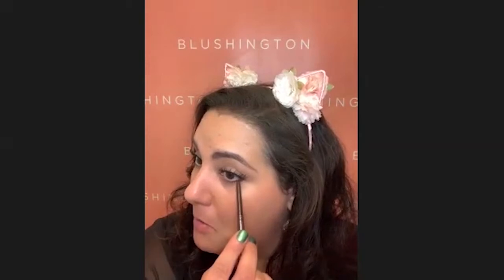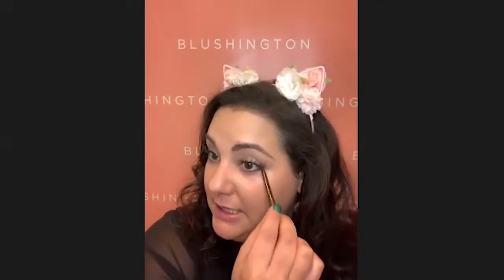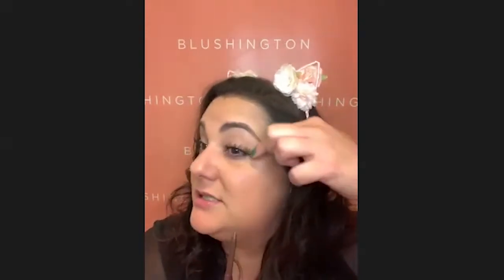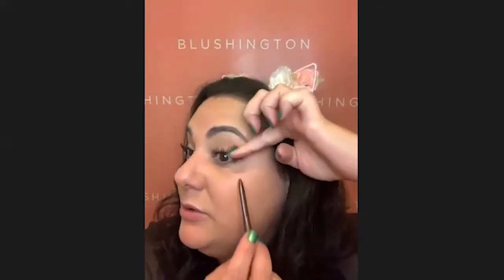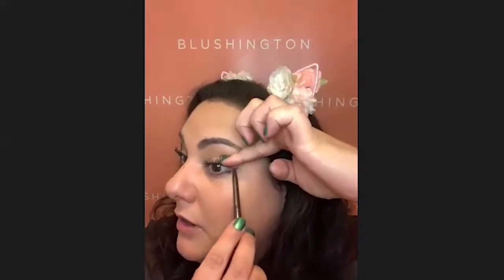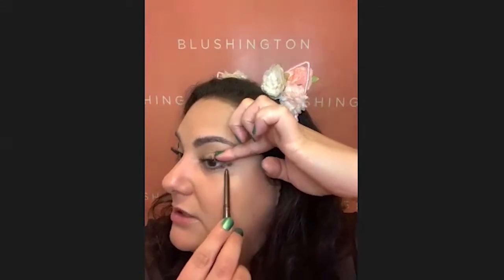Now I'm going to go right back up and I'm just going to continue that. I'm literally holding this like a toddler holds a crayon right now, just like that. And this is the easiest thing to do. I'm just, see if I can move that lash. Okay. I'm just continuing the line that I had under here, just pulling it, continuing it upward.